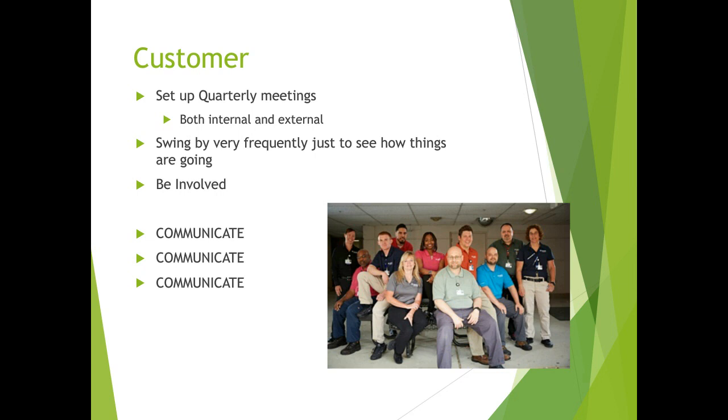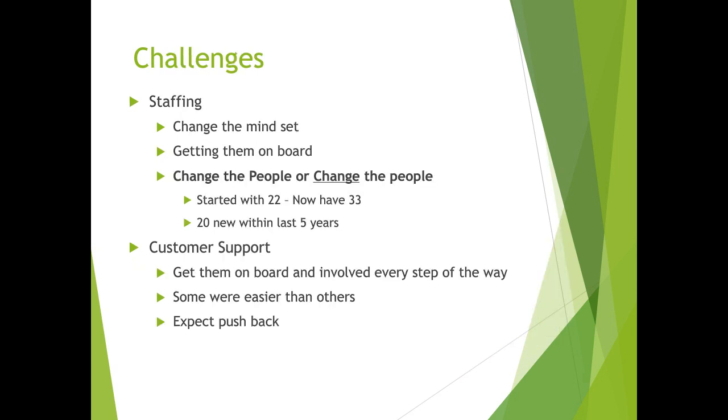Challenges. So this is probably the toughest right there, is with your staff, is changing their mindset. The customers, they'll get there, but your staff is getting them on board. One of the adages that I've taken with me over my time is, you change the people or you change the people. It may sound a little harsh, but over time it does end up a little differently.